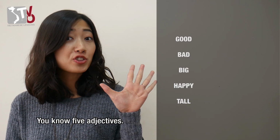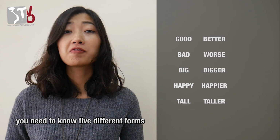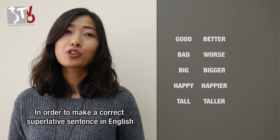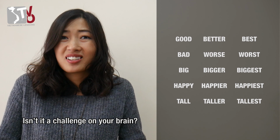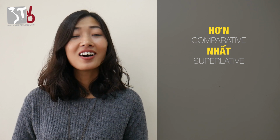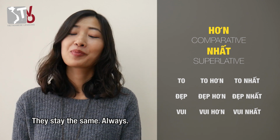You know 5 adjectives. In order to make a correct comparative sentence in English, you need to learn 5 different forms of those 5 adjectives. And in order to make a correct superlative sentence in English, you need to learn 5 more forms of those 5 adjectives. Isn't it a challenge on your brain? In Vietnamese, you only have to learn 2 words. Hơn for comparison and nhất for superlative. Put them after the adjective and then you have it. What about the adjective? They stay the same, always.